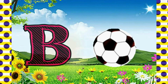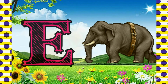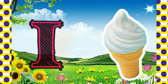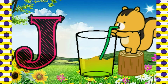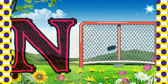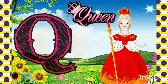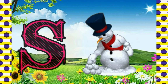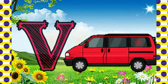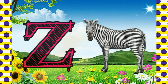A for apple, B for ball, C for cake, D for duck, E for elephant, F for fan, G for grape, H for hen, I for icing, J for juice, K for kite, L for lemon, M for mango, N for nut, O for orange, P for peacock, Q for queen, R for rabbit, S for snowman, T for train, U for umbrella, V for van, W for watch, X for Xmas tree, Y for yak, and Z for zebra.